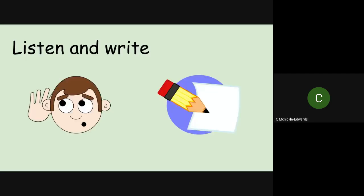Okay, so moving on, you're now going to have a go at listening to some sentences and then writing them down. So I'm going to dictate some sentences, and you're going to write them down. At the end of each sentence, pause the video so that you can finish writing the sentence before you move on to the second one. So we've got three sentences because we've got three tricky words today. So our first sentence, I'm going to say the sentence first. I want you to listen, and then I will say it a second time, and then I want you to have a go at writing it down for me.